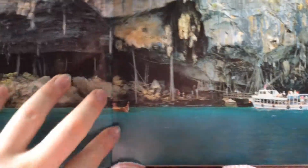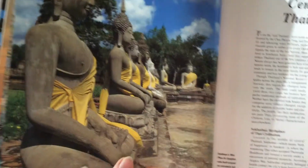Thailand. So anyway, I'm going to try to do this fast. I don't want to leave you too long with this review. Mostly I just want to show you a lot of these photos, which are very cool. You can see this is all in southern Thailand, obviously along the Gulf. This is a huge picture book.